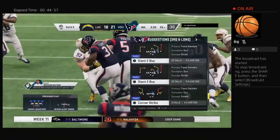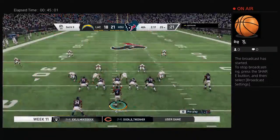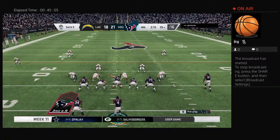Brings up 3rd and 9. One of the bigger plays in the game thus far, and the crowd getting into it as we come up on a big 3rd down.